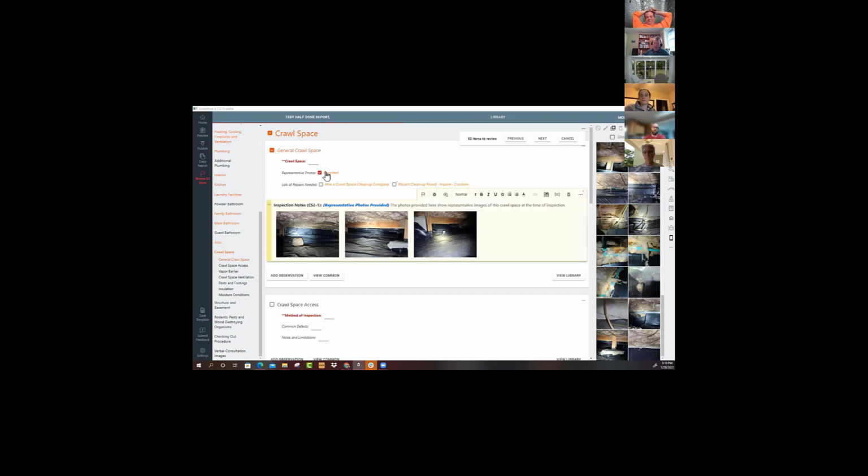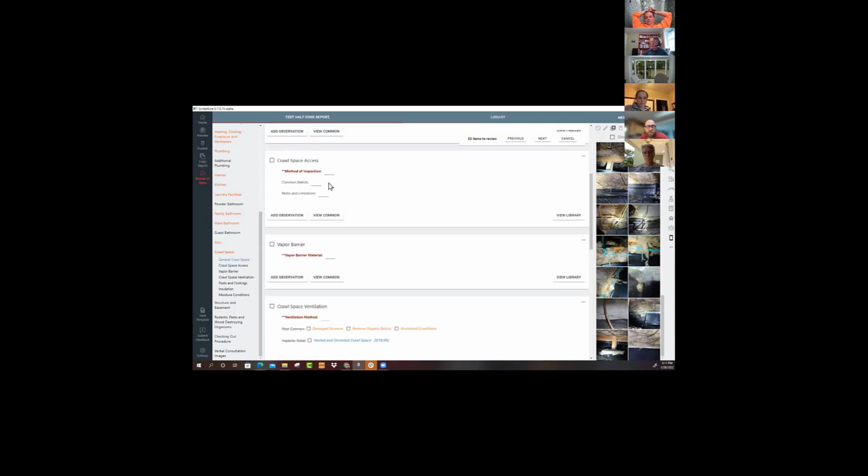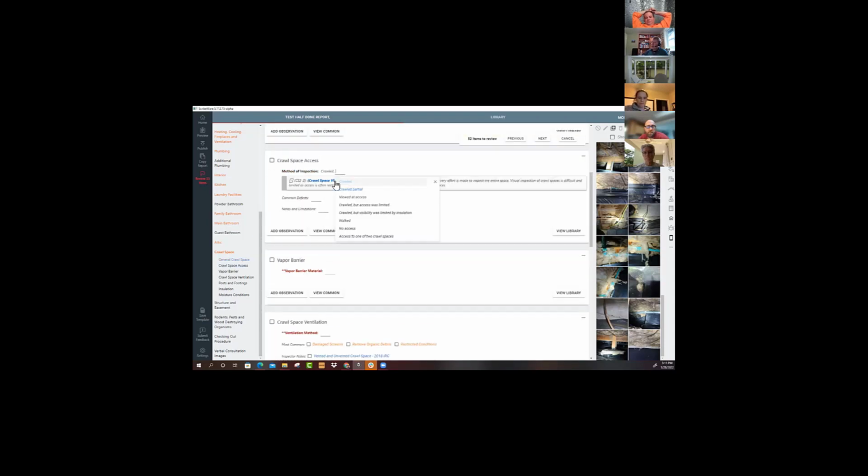But if I were buying a house, I don't want to just see some check marks. I want to know, what does it look like down there? Don't you? So that's my metric. I really try to put myself in that position: if I'm buying this, what do I want to know? And so I'll often put some pictures in like that. And then we'll scroll down, and so I crawled this crawl space.